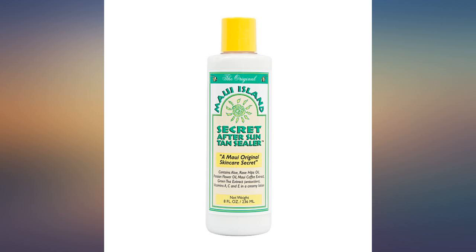I use it daily for irritated skin, eczema, dry skin, anything that needs a little bit of aloha. Believe me, it saved my skin and my trip.